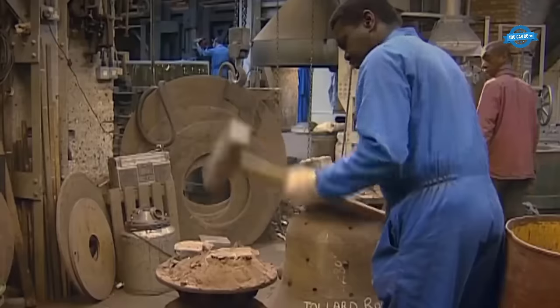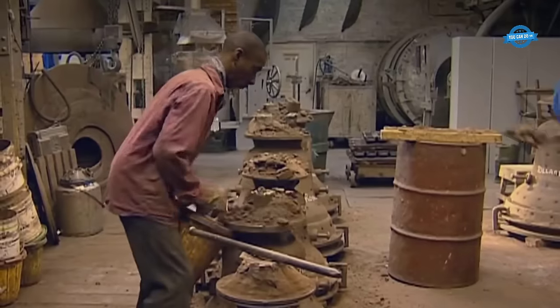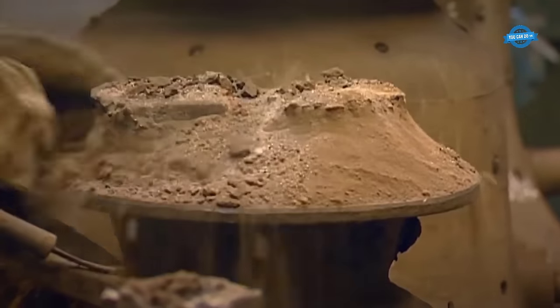The bells are cast on Fridays, left to cool over the weekend, and on Mondays, the workers eagerly retrieve their creations from the molds, breaking away the dry and crumbly cope.